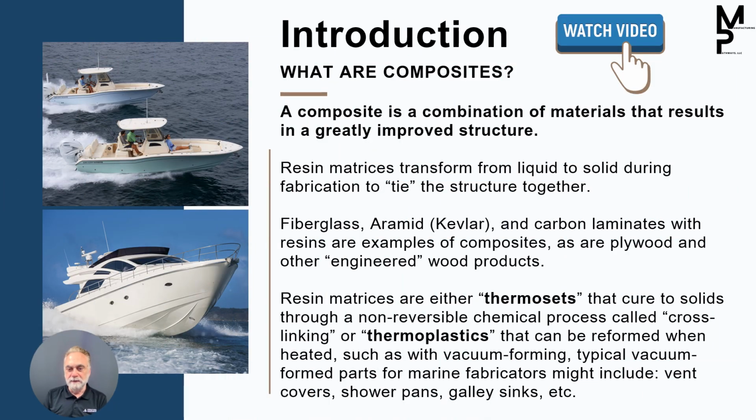So we start with the beginning. What are composites? Composites are a result of two or more materials that come together that give us properties that are better than either one alone. So we combine these materials to get the best properties of each. In the case of fiber reinforced composites, we'll use fibers such as fiberglass, Kevlar, which is called aramid fiber, carbon laminates, polyester fibers, and we combine those with resins that hold those fibers together to form the composite structures you see here like boats.